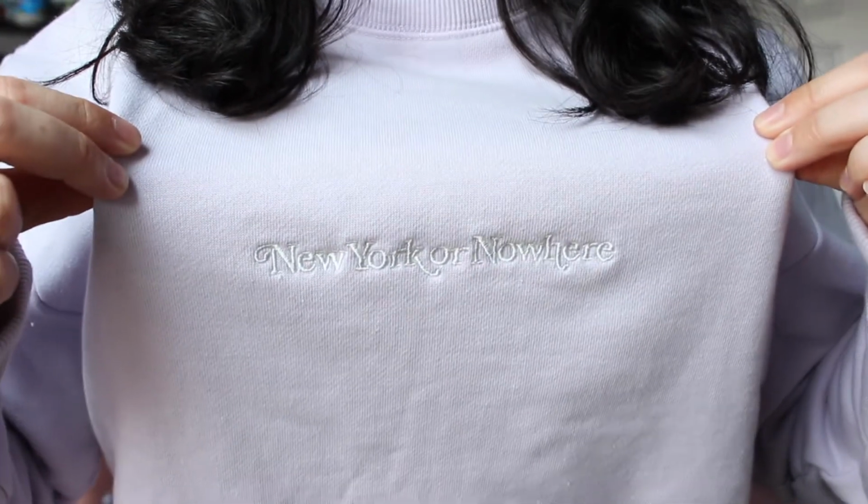Why, hello again. Obviously, I wasn't going to go out of my way to buy this very nice, amazing, beautiful crew neck sweatshirt and not immediately wear it. Also fitting the vibes. Lavender, purple, lavender, you get the idea. Yes, I have been wanting a New York or nowhere shirt, crew neck, hoodie for some time now, and it just so happened that today they launched a new collection with my favorite color. So the stars have aligned. I'm not going to think about how much I spent today, and we're just going to go with it and be happy.